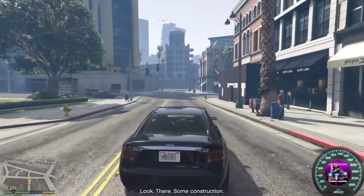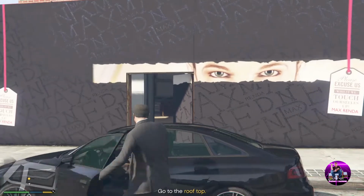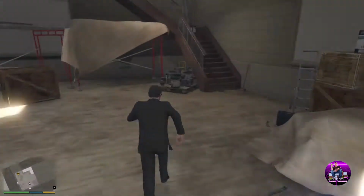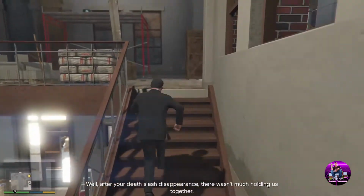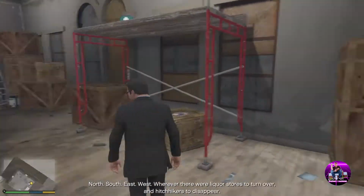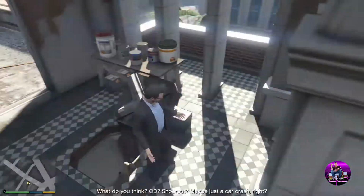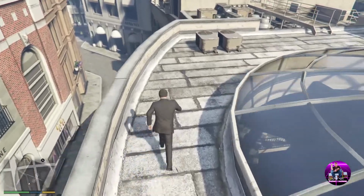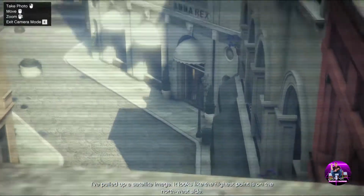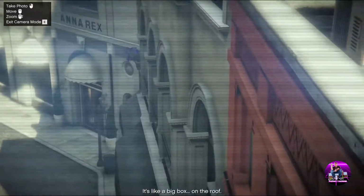Look, there. Some construction. Yeah, if they're gutting the place, I might be able to get to the roof. I've pulled up a satellite image. It looks like the highest point is on the northwest side. It's like a big box on the roof.